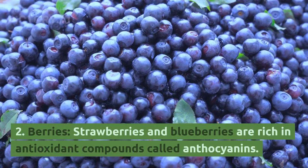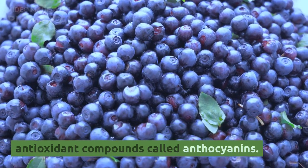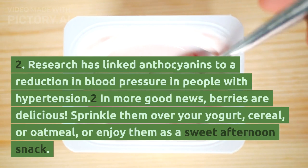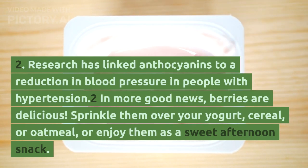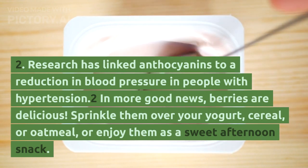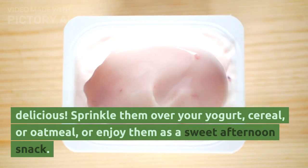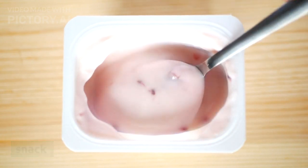2. Berries. Strawberries and blueberries are rich in antioxidant compounds called anthocyanins. Research has linked anthocyanins to a reduction in blood pressure in people with hypertension. In more good news, berries are delicious. Sprinkle them over your yogurt, cereal, or oatmeal, or enjoy them as a sweet afternoon snack.